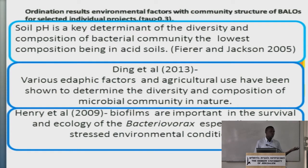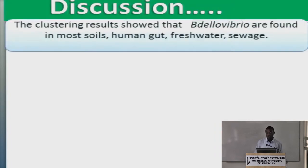And in marine, literature also says that Bdellovibrio-and-like organisms are really affected. They really depend on biofilms for survival. And that shows that there is a need for them, especially in stress environments. They actually need this to survive.